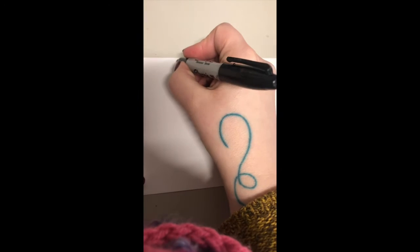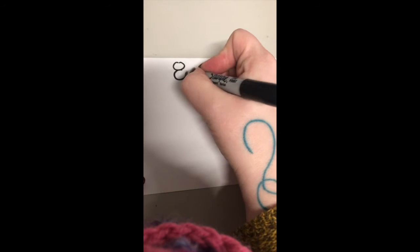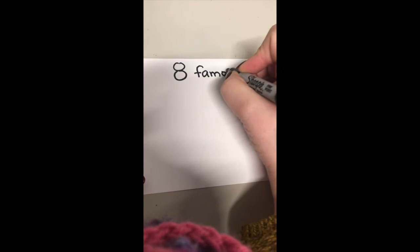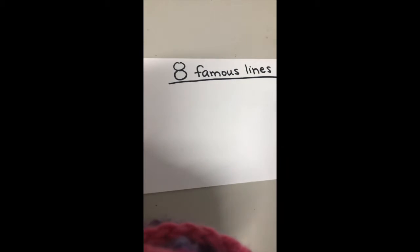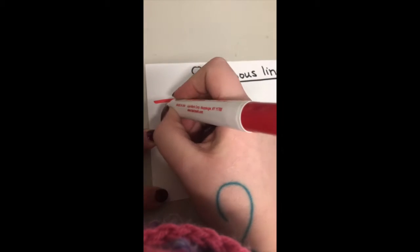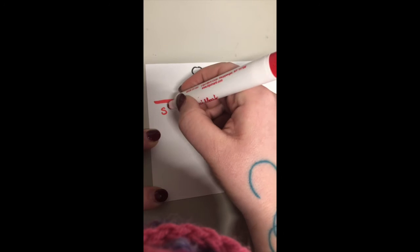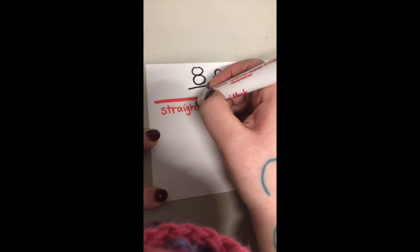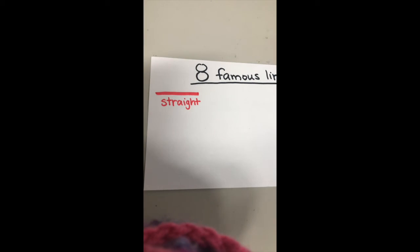There are 8 famous lines. Now these are just my favorite 8 lines, and you can come up with your own. But let me tell you what my 8 famous lines are. The first line is called a straight line. That's kind of like the line that we use when we walk down the hallway. It can go across, it can go up and down, it can go sideways, but it's called a straight line.